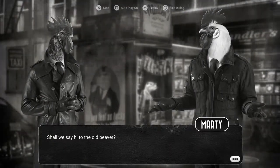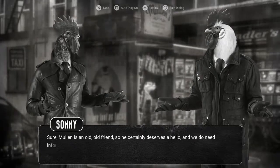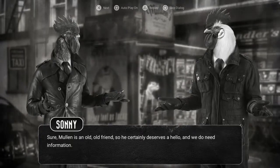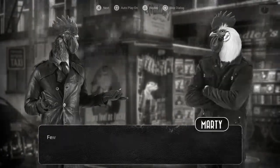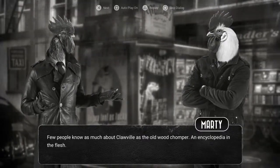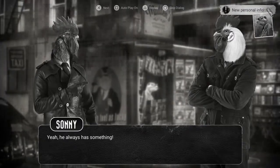To the old beaver? Alright, yeah, let's say good. Hello. Mullen is an old friend, so I was going to say goodbye there, I don't know why. And we do need information. We do. Right, so he's an informer. About Clawville as the old wood chomper, an encyclopedia in the flesh. Yeah, he always has something.